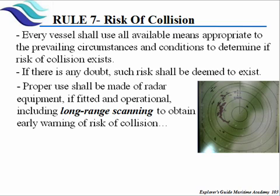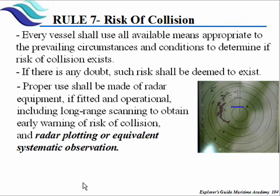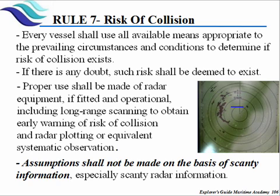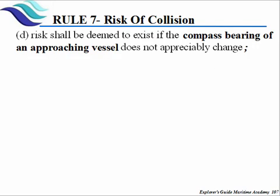If we have radar, like in this case, we have a long scan and we see a target coming down on one of the electronic bearing lines. The range has been decreasing, yet the bearing's been constant. So the key thing here is we can plot or do equivalent systematic observations. If we have radar, you need to use it. If it's on the boat, you're required, recreational or commercial. Assumptions shall not be made based on scanty information. Basically, you've got to have a pretty good idea what's going on.